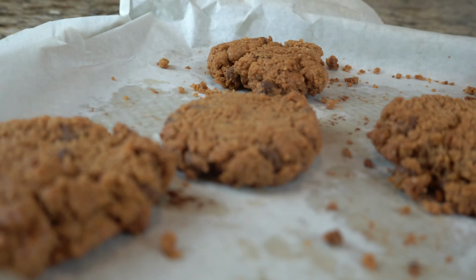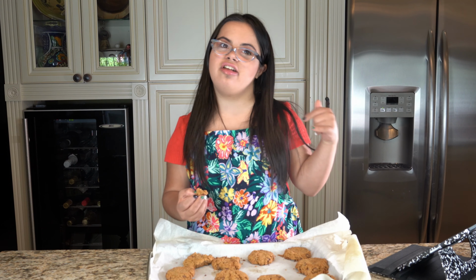I love the vibe between chocolate and peanut butter. It's so good, guys. This is my jam, my cookie jam.